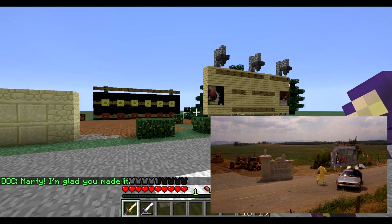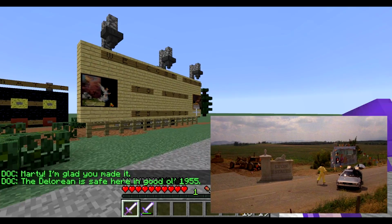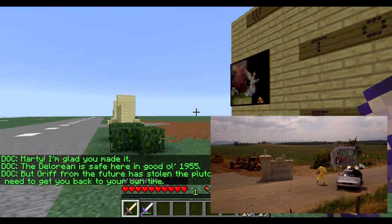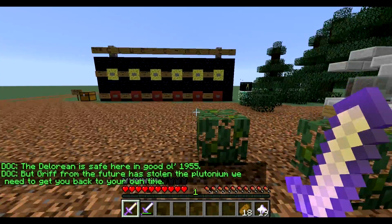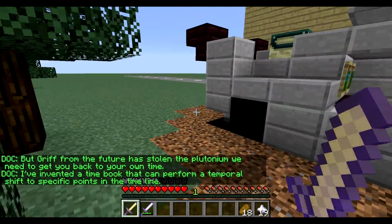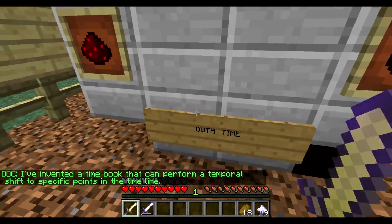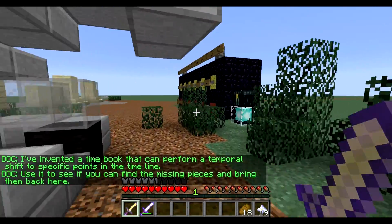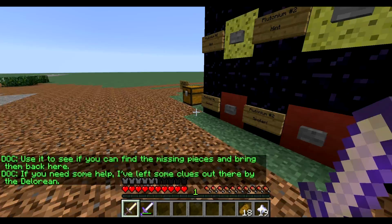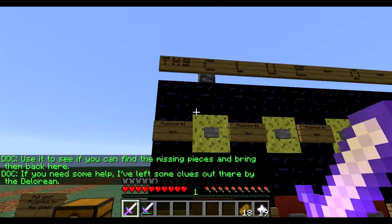Marty, I'm glad you made it. The DeLorean's safe here in good old 1955, but Griff from the future has stolen the plutonium. We need to get you back to your own time. I've invented a time book that can perform a temporal shift to specific points in the timeline. Use it to see if you can find the missing pieces and bring them back here. If you need some help, I left some clues out there by the DeLorean.